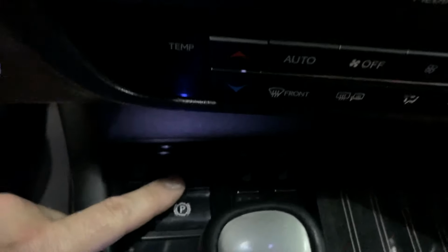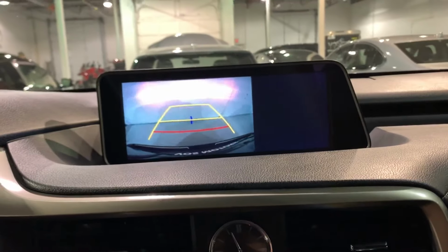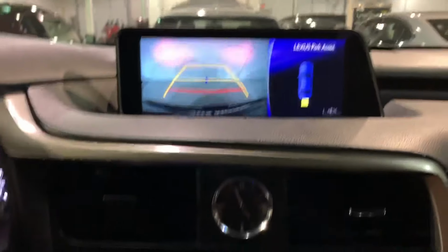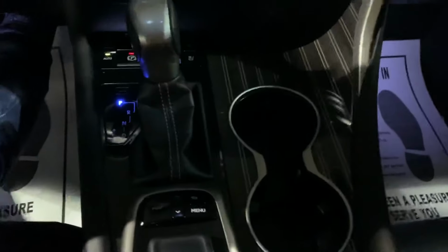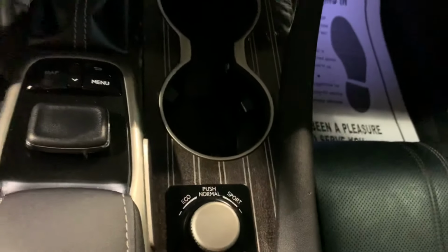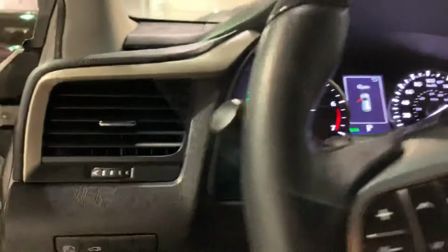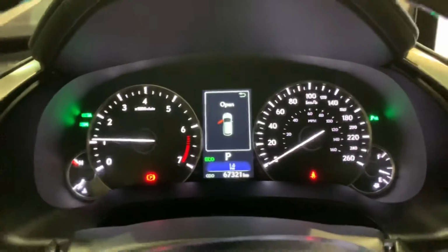I'm not sure if it's visible. Auto hold. This is the parking brake. That's the GPS. Of course, it has the rear camera as well. Maps. This is the sport mode, eco mode, 4x4 lock, traction control. You name it and it has it. It's fully loaded. Heated steering wheel is right here. That's the mileage. No codes, no lights.